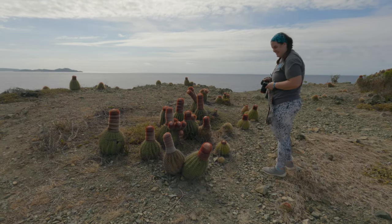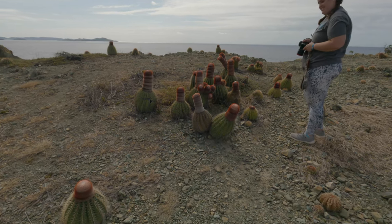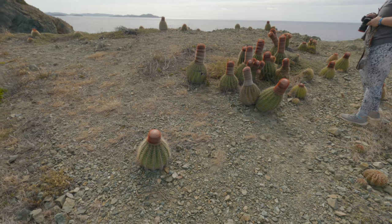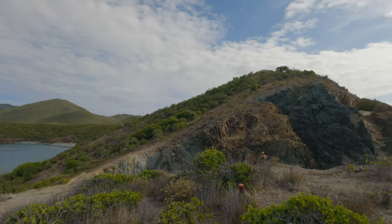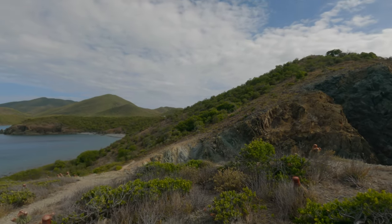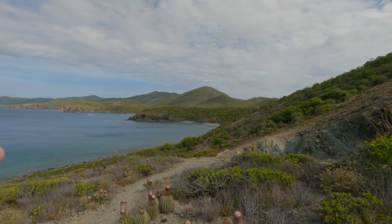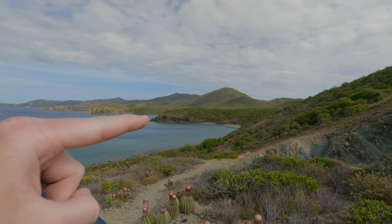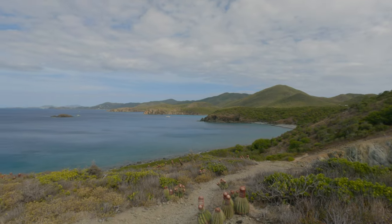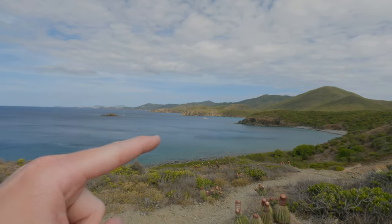Was squatted down taking pictures of all these cactus that she's obsessed with. Well, she was squatting right there over this lone cactus. But that's Ram Head Mountain right there, or Ram Mountain, blue cobblestone beach right down there that we came from. Salt ponds right back in there. And then we're gonna try and snorkel right over here.